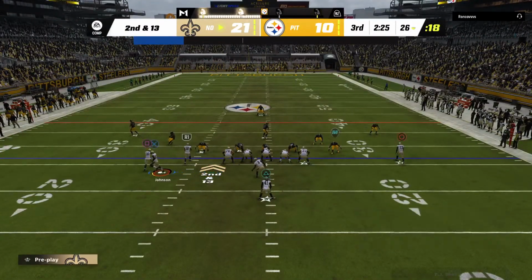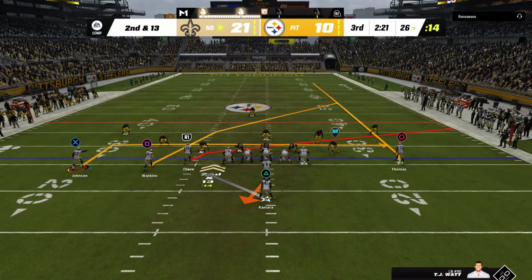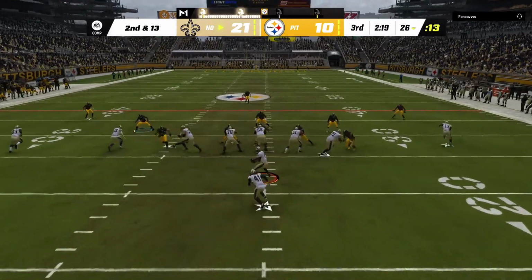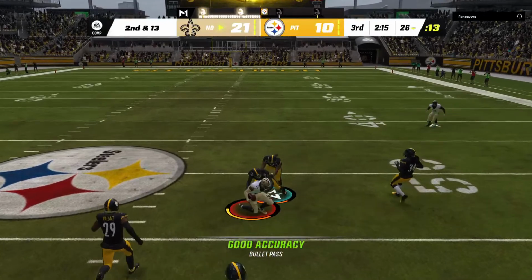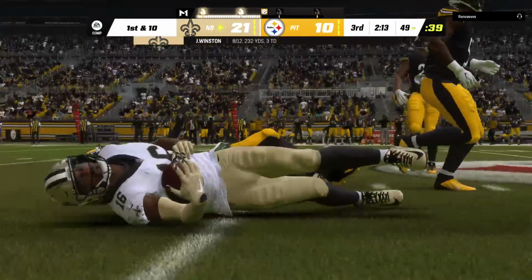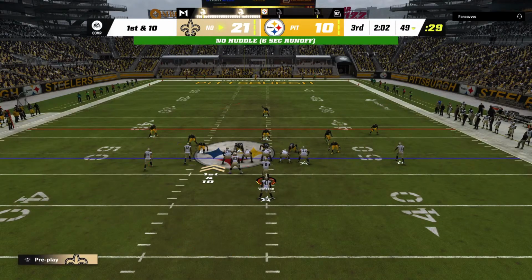In motion goes the tight end. On play action, Winston. He'll hit Watkins on the crossing route. And they nearly get this all the way to midfield. Mark him down at the 49.